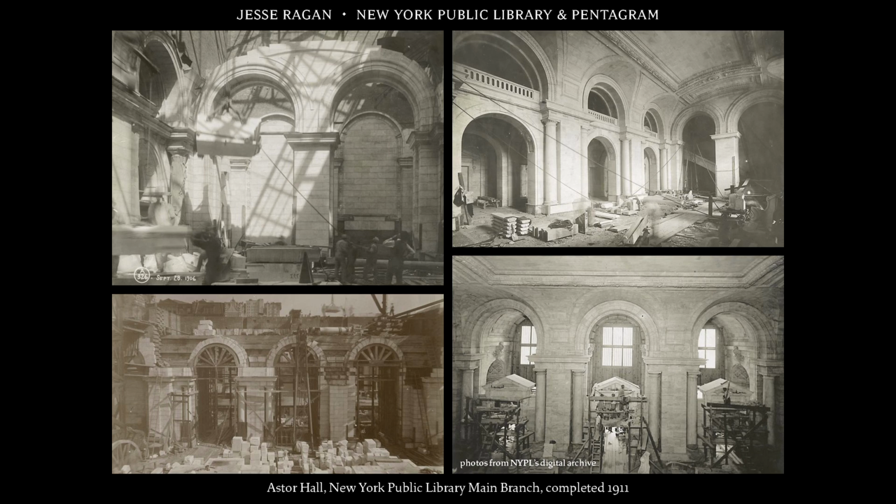This is the question that was posed to me when Joe Marianek of Michael Beirut's team at Pentagram approached me for a project for the New York Public Library, the main branch, which is now known as the Schwartzman Building, shown here. This is when it was under construction in 1911. Astor Hall is the main entranceway that you come through when you enter the building.